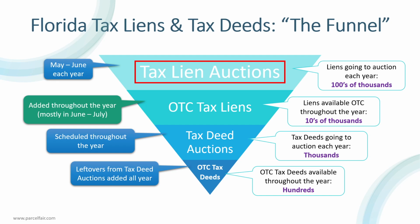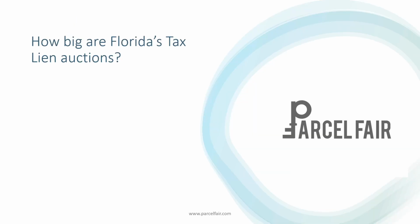Now, in Parcel Fair, what we're going to be looking at in a minute with our live demo, you can buy from any one of these levels, and you can also buy foreclosures on the auctions that we track. So let's just keep moving here. Let's talk about the size of Florida's tax lien auctions. I'm going to throw one caveat in immediately.